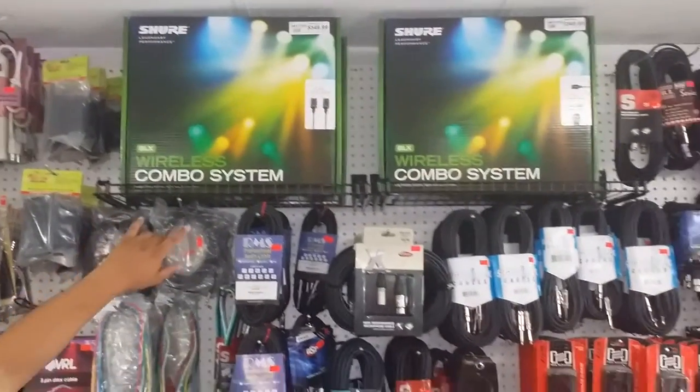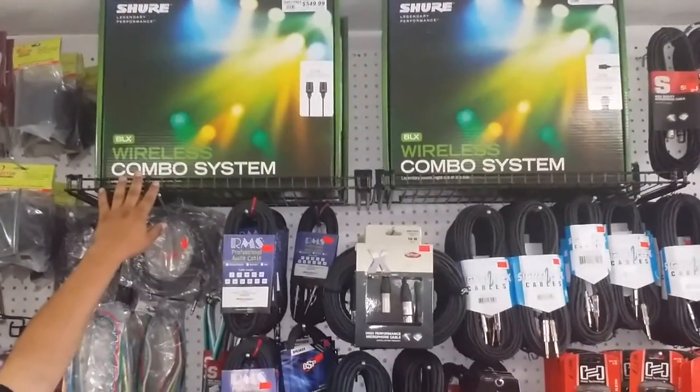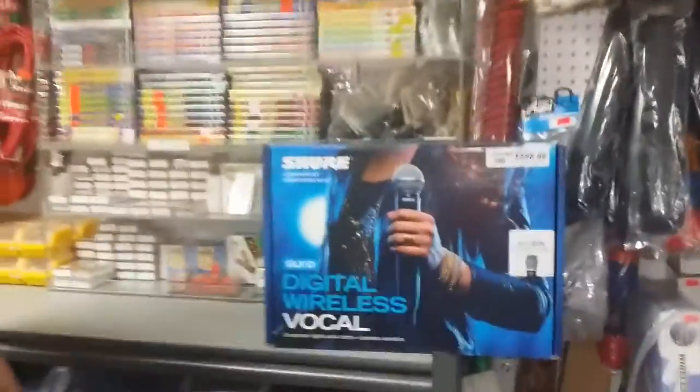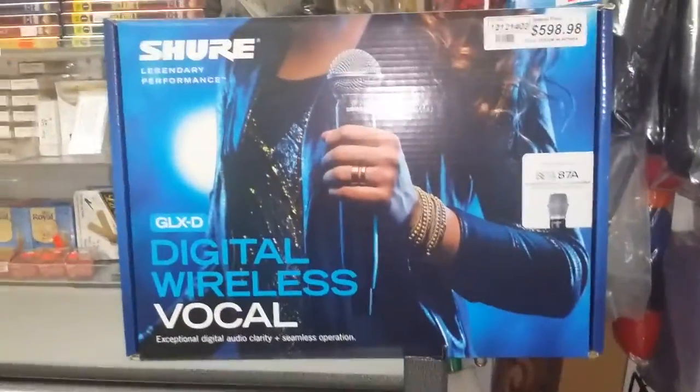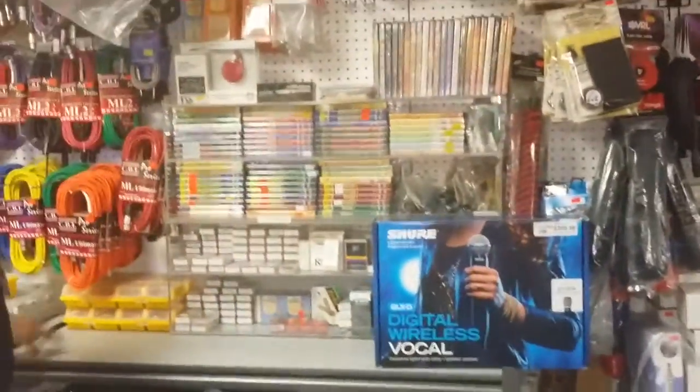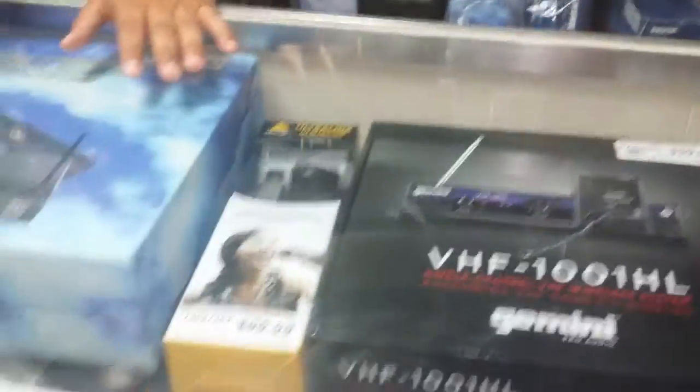We also have Shure. We have a wide range of Shure mics. Like I said, we are a vendor for them. If you go on shure.com, you'll see our name on there, Campos Music. We also carry movies for lessons for different instruments. More cables. Right here we've got, again, mics. We do carry a lot of mics.